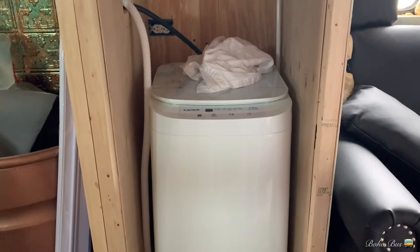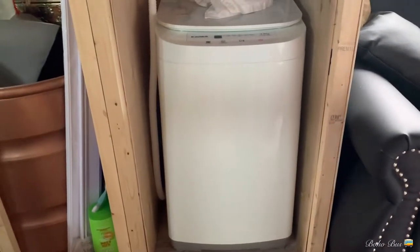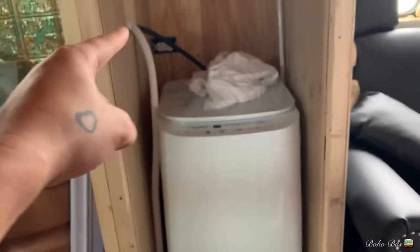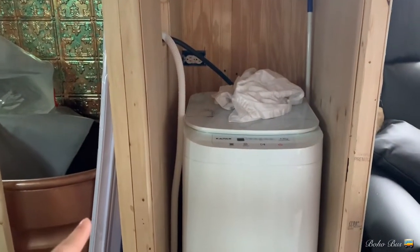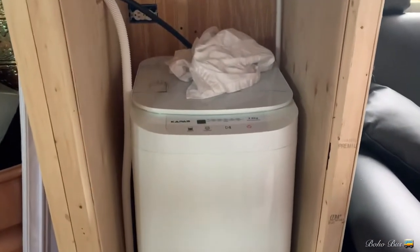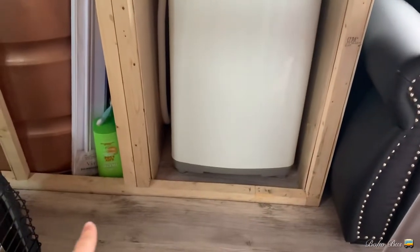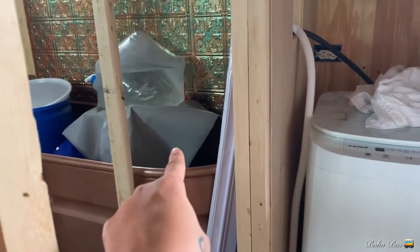So the washer is officially up and running. The only thing is, it advertises that you have to have it 39 inches at the max to drain down into the tub, but that's a lie. This Kappas brand, which I still highly recommend, requires the tubing to be down onto the ground, and I have it drain into that water bag right there.